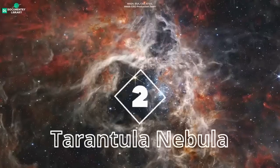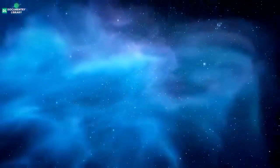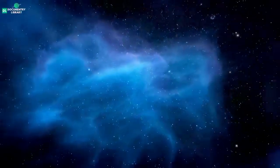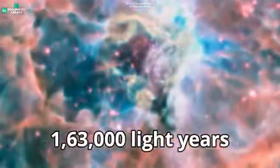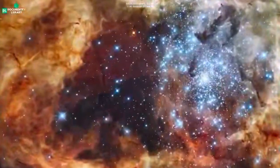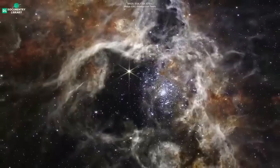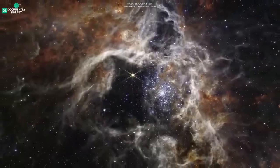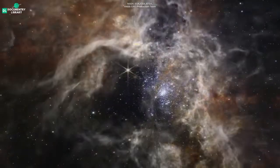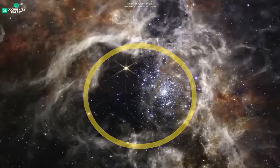Number 2, Tarantula Nebula. We all know that a nebula is a cloud of gas and dust spread over a vast area in space where stars are born. There is a nebula like this about 163,000 light years away from us, which is called the Tarantula Nebula. However, its scientific name is 30 Doradus. It is actually a part of the Large Magellanic Cloud, which is present near our galaxy, and it is believed that the most stars are born here.